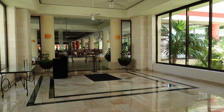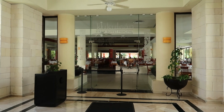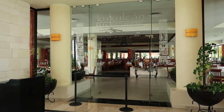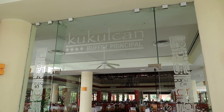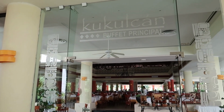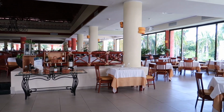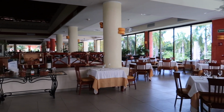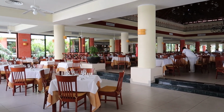Just across from the lobby shop you'll find Kukulcan buffet, and this is the main buffet here at the resort. This is where you'll take breakfast, lunch and dinner, unless you booked an a la carte restaurant, because there are 5 a la carte restaurants here on the property. We did a full breakfast and dinner buffet tour of the food offered here at Coba, so we'll link that down below and you can find that on our YouTube channel.